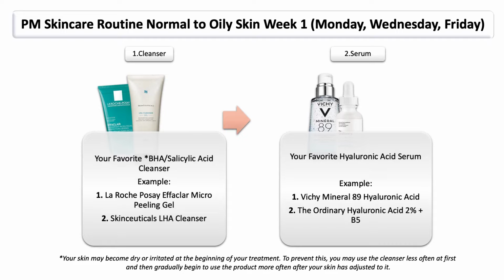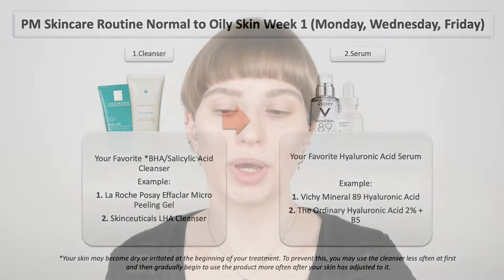But what I do want to emphasize is to start off with your salicylic acid cleanser, wash your face with it, rinse it off, and then move on to hyaluronic acid, which you apply afterwards, so that you have an overall understanding of how your skin responds when using it 3 times per week. Keep in mind, this is an example routine where you get started slowly, using a salicylic acid cleanser 3 times per week.